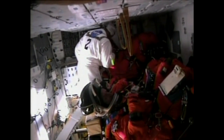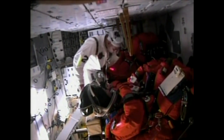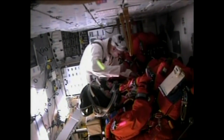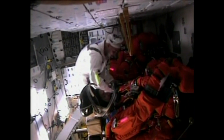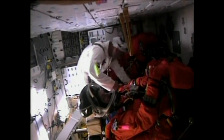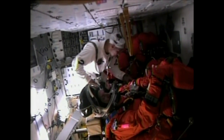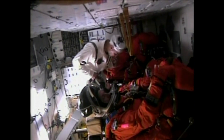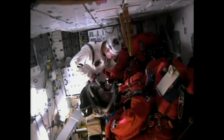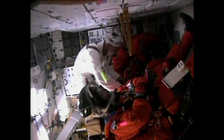You can see how restrictive this suit and helmet are. It is a lot of gear to wear, and it's cumbersome. And your work envelope is very small when you have the gloves and the helmet on. So they're looking forward to the shirt sleeve environment after they get into space. Absolutely. That'll be one of the first things they do, get out of the launch and entry suits. They're hot, and they do have liquid cooling underneath, but they're still hot and bulky. But necessary for protection.